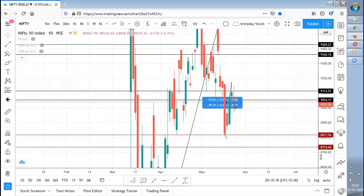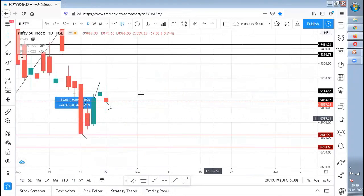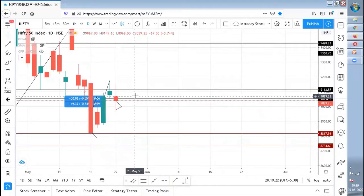So you go to the day chart and you can see over here it looks like a doji with a small body. It is more of an indecision candle. It does not give any clarity on whether it is going to be a bearish or a bullish day. So how can we trade now?